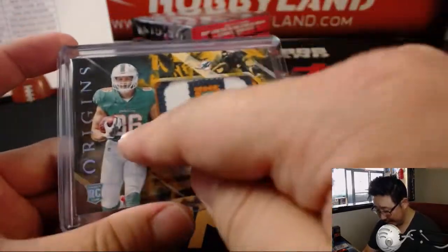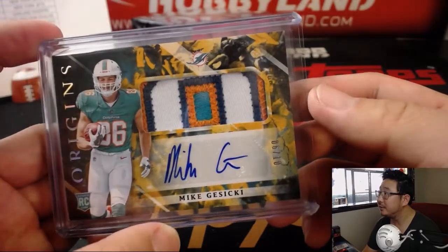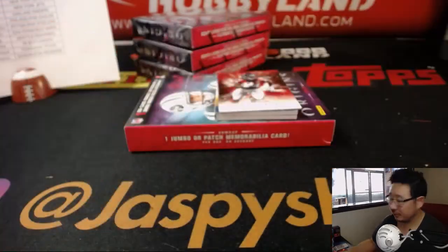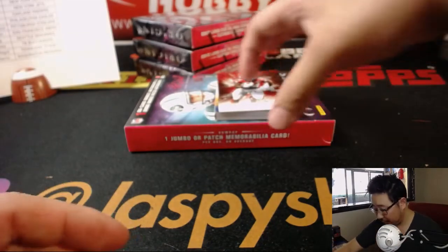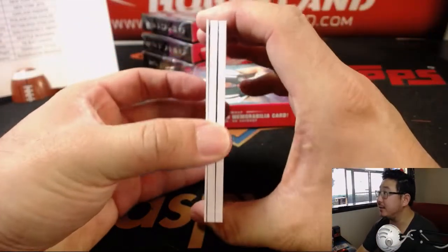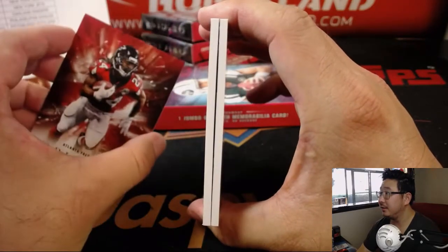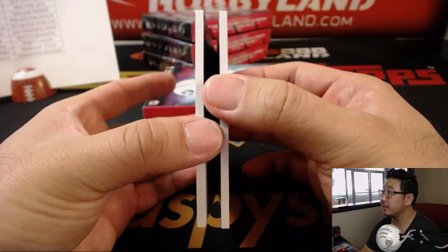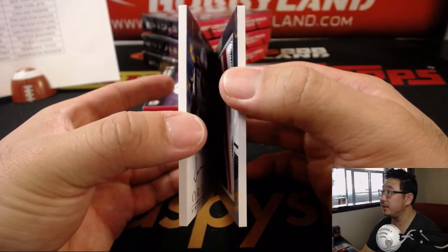Could be the 8. Be part of the 8 maybe from the shoulder pad. It's a little bit smaller. All right, so I have not looked at it yet. It's gonna be.